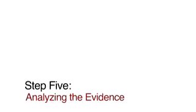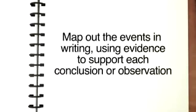At this point, you should already have a fairly good idea of exactly what happened and how it happened. But true analysis means figuring out why it happened. Map out the events in writing using evidence to support each conclusion or observation.